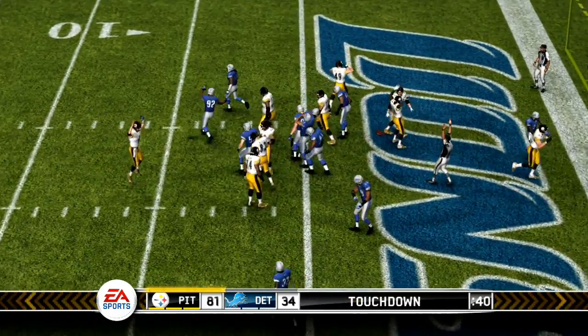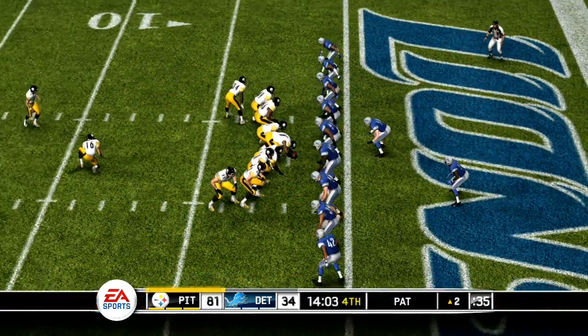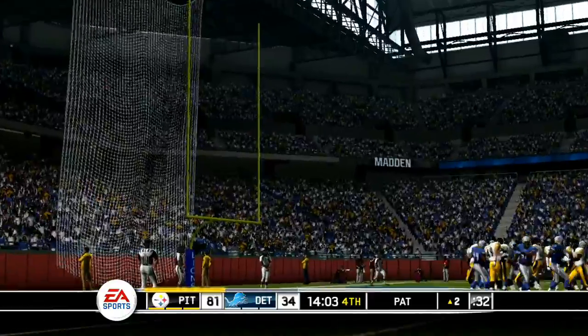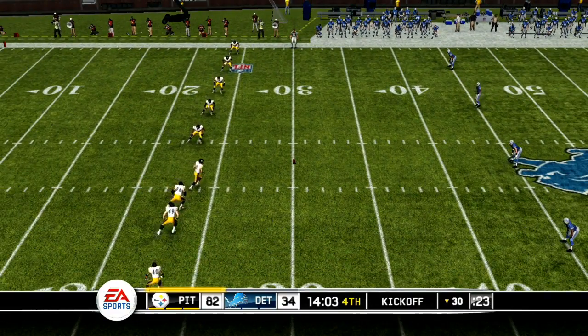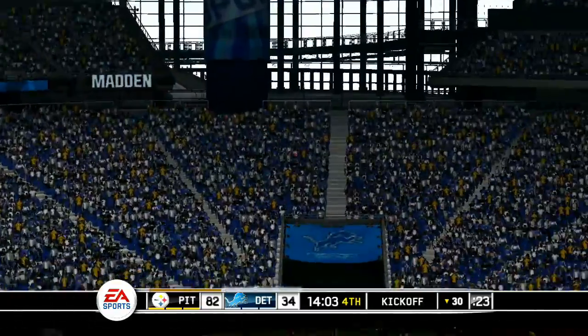They'll give it off here. Well, if you're going to make a living in this league as a running back, you're going to have to make somebody miss at some point, and that was a big somebody in the backfield that time, able to escape and stuck it in for the touchdown. So with just over 14 minutes remaining here in the fourth quarter, our score is the Steelers 82, the Lions 34.